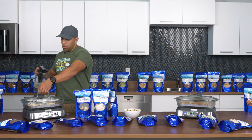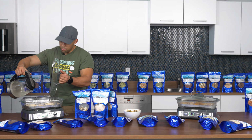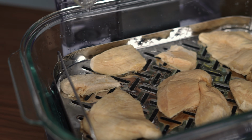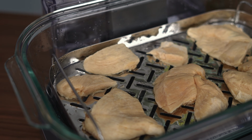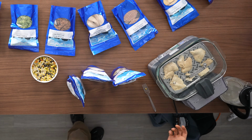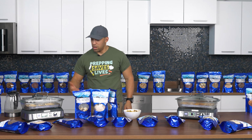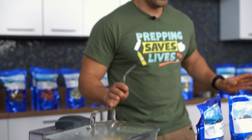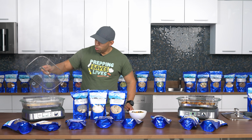Like if I was to just pour water on this, this would hydrate almost instantly. So if I just do that, this will be fine for chicken breast, but for something like pizza, you probably wouldn't want to do that because you don't want to ruin the texture. I think for most of this stuff, guys, you can just boil it and you're going to save yourself time. Just put boiling water on it.